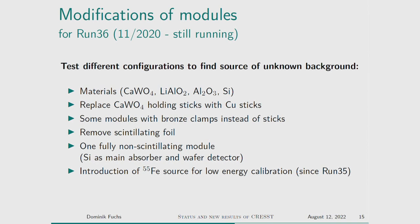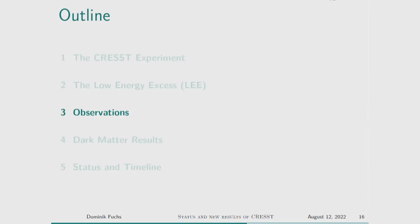In many modules, we also removed the scintillating foil. And then to check if scintillation light that is not detected by the light detector could be an origin, we also created one fully non-scintillating module where we just used silicon for both the bulk detector but also this wafer detector. So in this case, this was not a light detector because silicon is non-scintillating, but we could check any mass dependence.